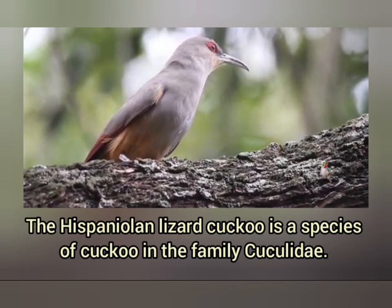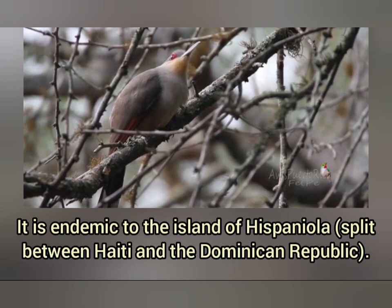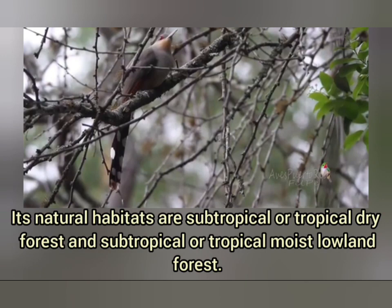The Hispaniolan lizard cuckoo is a species of cuckoo in the family Cuculidae. It is endemic to the island of Hispaniola, split between Haiti and the Dominican Republic. Its natural habitats are subtropical or tropical dry forest and subtropical or tropical moist lowland forest.